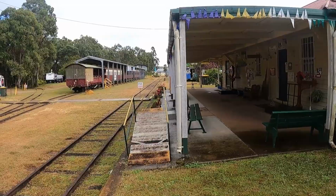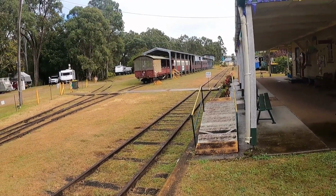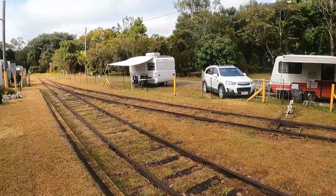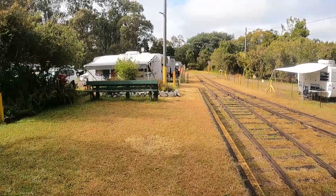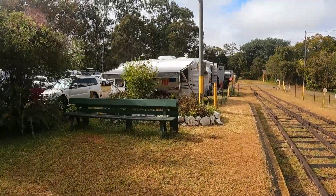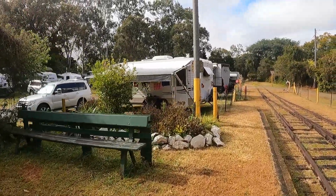This is our last day here. We're heading on tomorrow, being Monday. I just thought I'd like to take you for a bit of a walk around. Oh, look at that. The sun's finally starting to come out. So there you go. Ravenshoe. Not too bad.